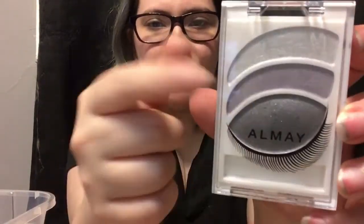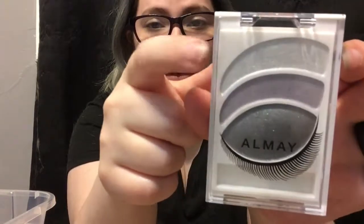The Almay Trio. You have a gray, a smoky lilac, and a silver. I just don't wear it. There's a very rare occasion that I will wear purples and a gray. So I definitely have to get rid of this.